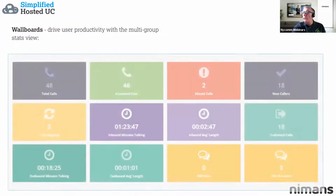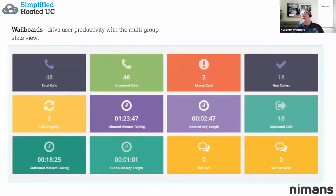In terms of wallboards, the wallboard is very functional. Again, clean lines, very, very simple to follow. Nice pastel colors, very easy on the eye, but gives you very informative information. So we can look at the top row: total calls, answered calls, missed calls, but more importantly, I think a great feature is new calls. So those calls that have come in where the system has identified that this number hasn't called before. This is a new call. So this could be a new customer in response to a marketing campaign, or from a new contact number that's available from an existing customer.